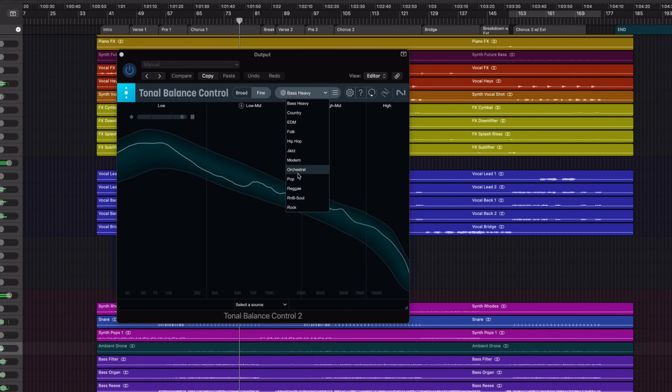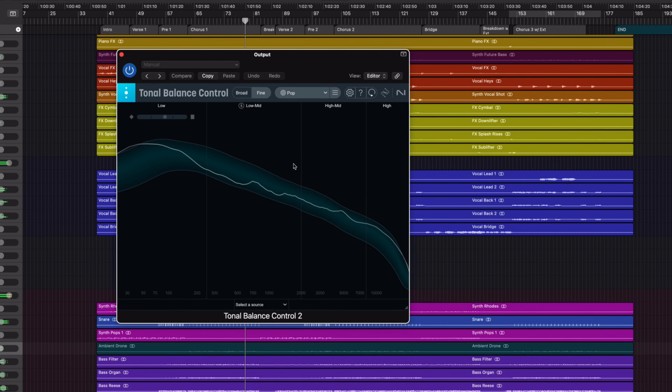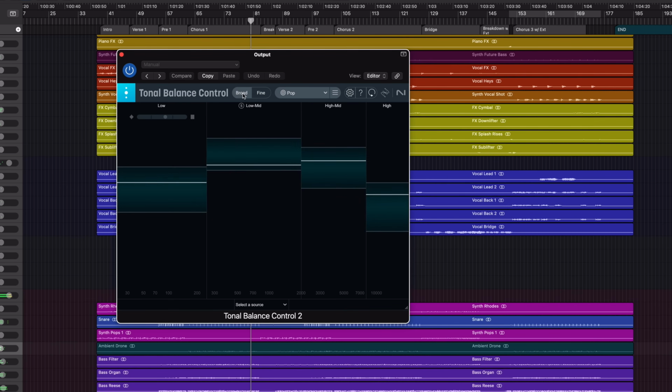It's kind of similar to the way you may use Tonal Balance Control, where you can assign a target EQ curve for your track and see how well it matches to yours, but if you're more comfortable in Ozone, it's worth a shot.